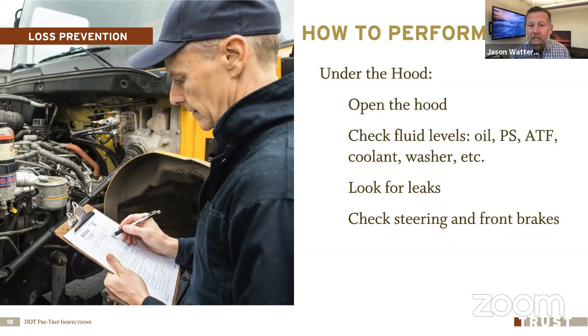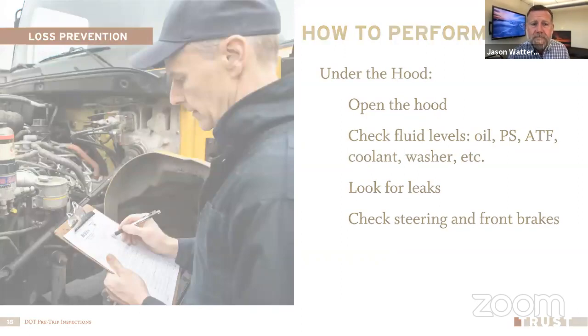While I've got the hood tipped open, it depends on the type of vehicle, of course, I can look at steering components and in many cases I can see the front brakes and tires from that same location. Those front steering tires are extremely important because if we lose one of those, that can really put us in a bad situation. All right.